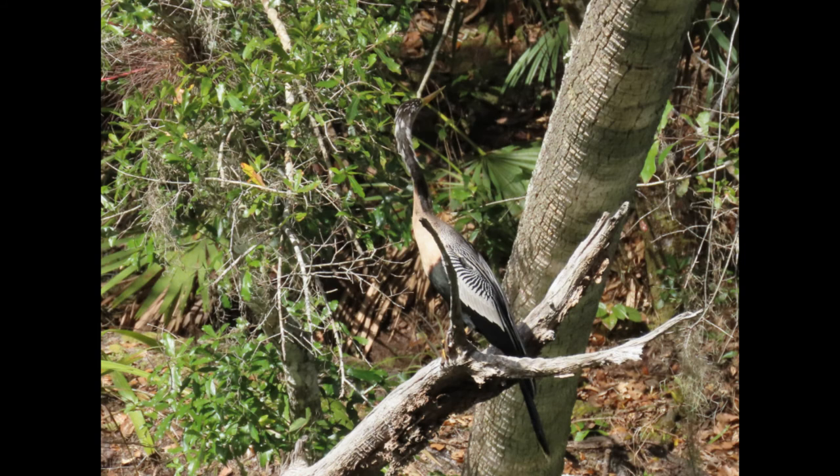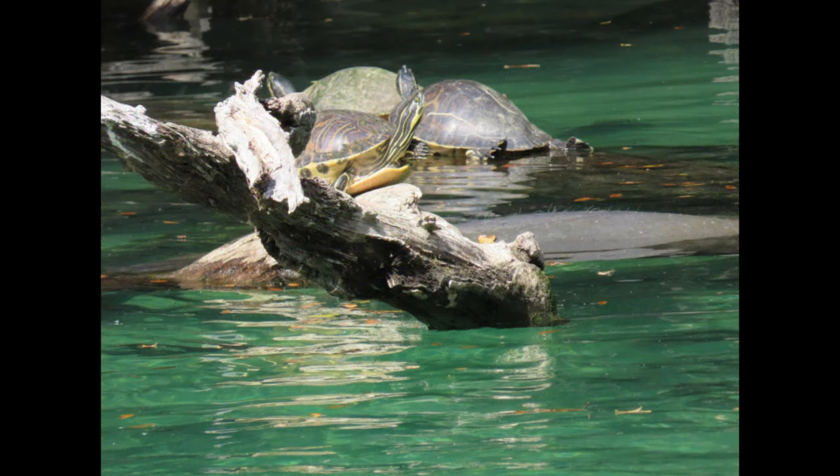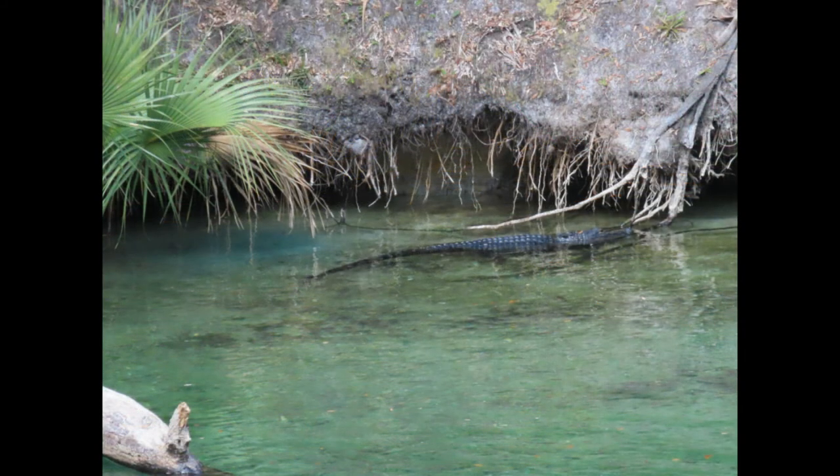Second of all, if you're interested in birds, there's a lot of different types of birds that can be hanging around the area, including the anhingas, which you can see a picture of. There's also some turtles you can see there. So if you're a reptile lover, there's some turtles. There's also alligators that you can see there.